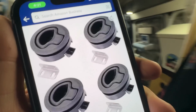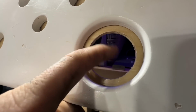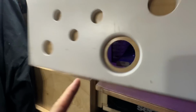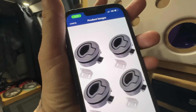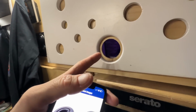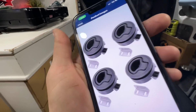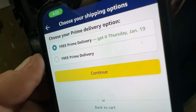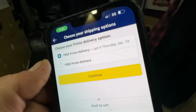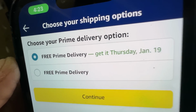I just ordered some slam latches. So if you've seen the video the other day, you know that I'm missing a latch. So I just ordered myself a set. They're like $35 for 4 of them. Which will get this one fixed, get that back one fixed, and give me 2 extras just in case I need to replace something down the line. It's coming on Thursday, January 19th. This is why it's a good idea to keep extras in your vehicle, because that's a long wait.